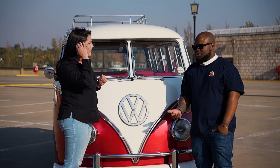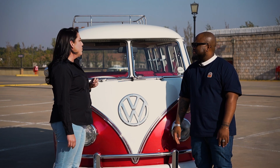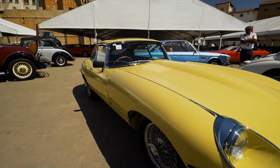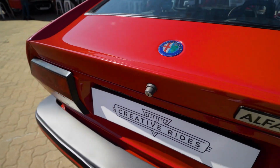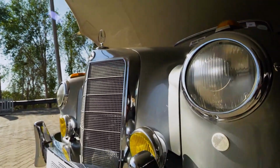If you had to go to an auction and buy a car, what are the key things that you look out for? Key things at auction, obviously paintwork. I need to see the paintwork. Is there any rust on the cars? Yeah. And the paperwork that comes with it. Yeah. Those would be my main things to have a look at.